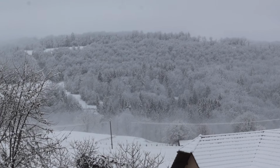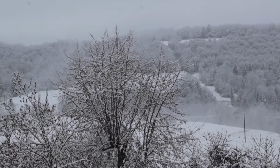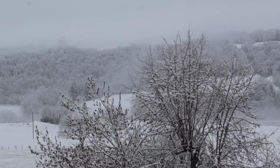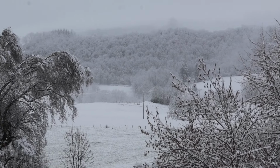And we are up in the mountains here, but it's not that high. There are small mountains between Lyon and Grenoble.